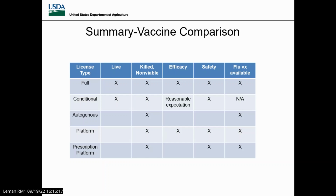But again, the thing I want you to understand walking out of here today is the safety and the efficacy aspects of it. Depending on the direction that you're going, you are going to have information related to safety, you're going to have information related to efficacy, and sometimes you won't even have the efficacy component. So you need to take that into consideration along with the issues that you're dealing with on the farm in evaluating the risk.